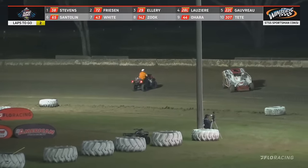So Bicknell Racing Products Victory Lane coming up for Peyton Talbot. His fifth career Short Track Super Series win. Runner-up to the 73, Paulie Hartwig the third. Third will go to the 89, Dylan Madsen. Fourth, the 5C, Aiden Cipriano. And fifth to the 72 of James Friesen.